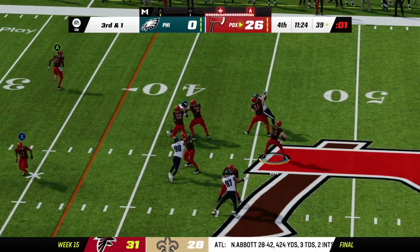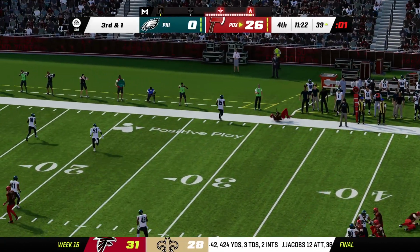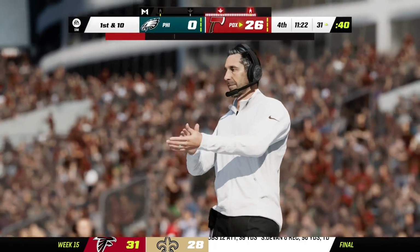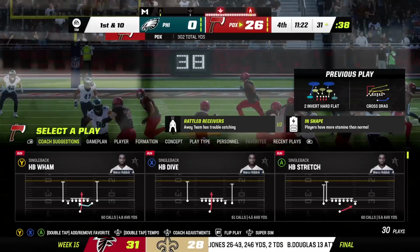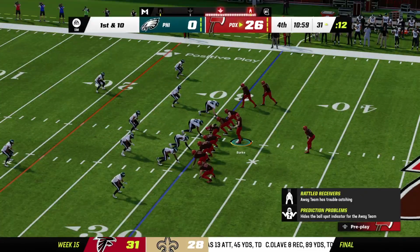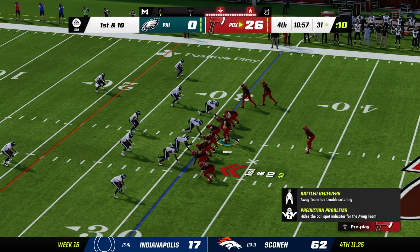On 3rd and short, they'll try and pick it up through the air. Toward the sideline, he will have the first down. Good catch. He was able to keep the feet in bounds. It's a gain of 8, and it'll wind up moving the chains. Line of scrimmage, the 31 now on 1st and 10.